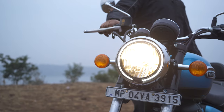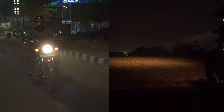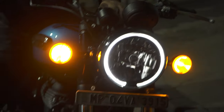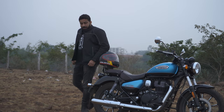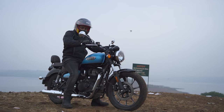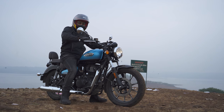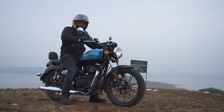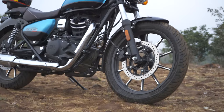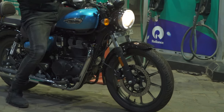Talking about the other things, I like the LED DRL, but then they missed out on giving the entire LED setup. They still have a halogen lamp in the front. The indicators, again, halogens. If you talk about the sound, obviously this motorcycle is BS6 compliant, so you don't have that sound, very little noise, but then Royal Enfield offers options of customizable exhaust pipes. I love the alloy wheels, the design on it, which comes as standard from the company.